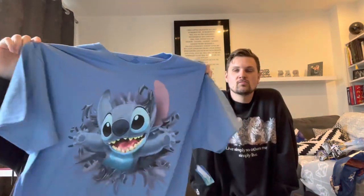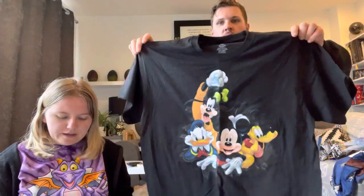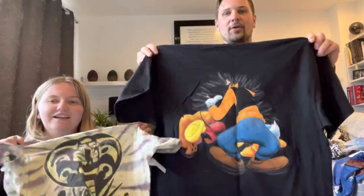This was from Walmart. And Walmart have sick t-shirts, I gotta say. Honestly, if you want to save a bit of money but still get some cool Disney merch, definitely visit a Walmart. This one's from Walmart, so it's just got the four on the front and then on the back it's just got their butt sticking through. I thought that was really cool.